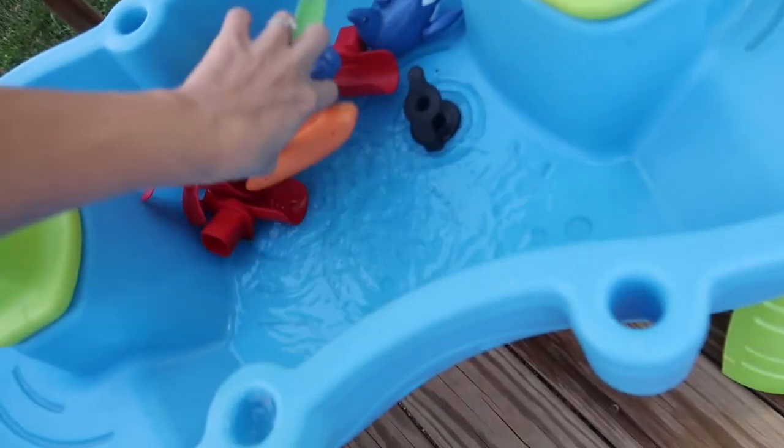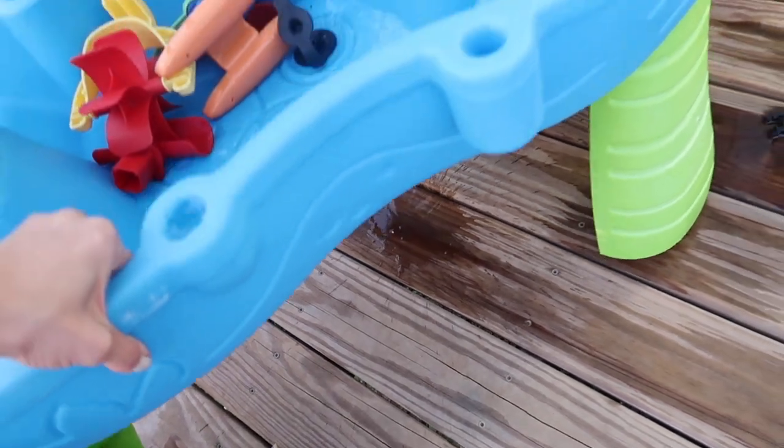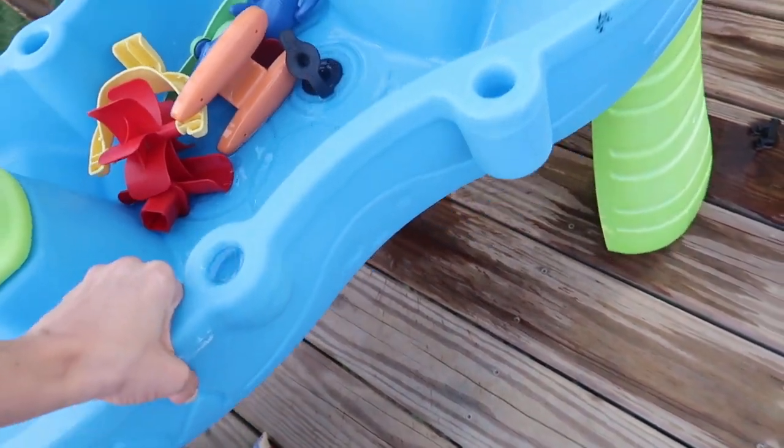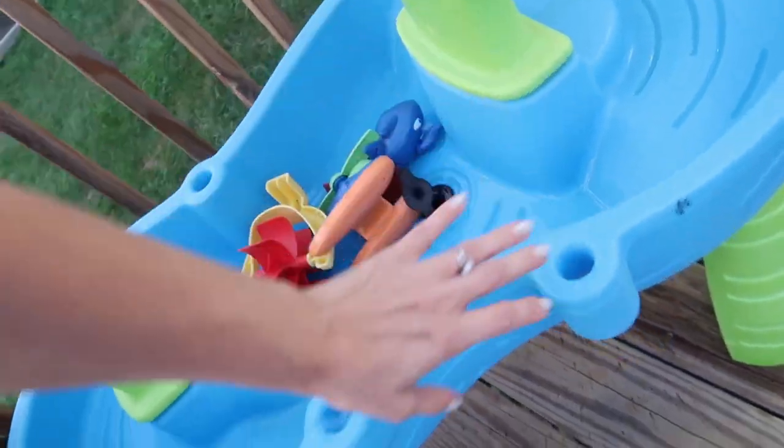I also always make sure that if they were playing with the water table, that it is drained, because you don't want a bunch of water just standing there and then mosquitoes come. So I gotta tip that over.